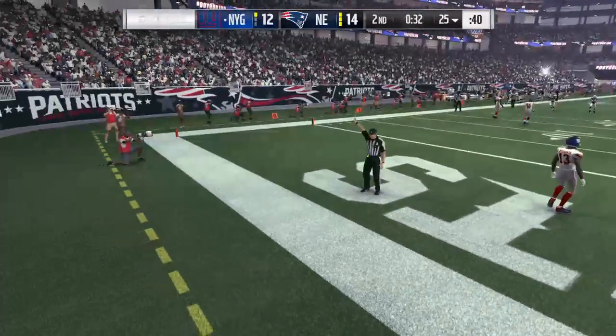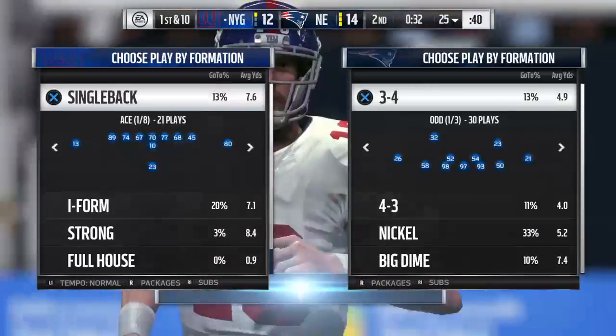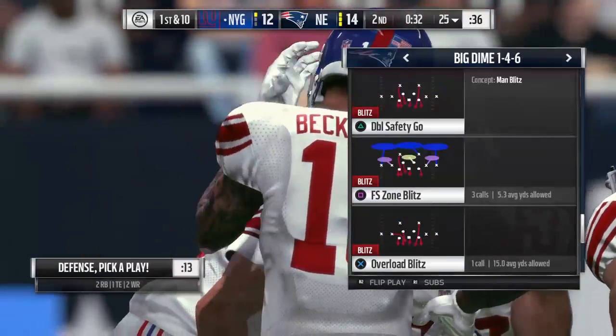And this will not be returnable. It's out of the back of the end zone for a touchback. Eli Manning getting ready to go again on offense. He's doing his job, but the bottom line, they're losing. They've got a deficit to make up here, and he knows it.